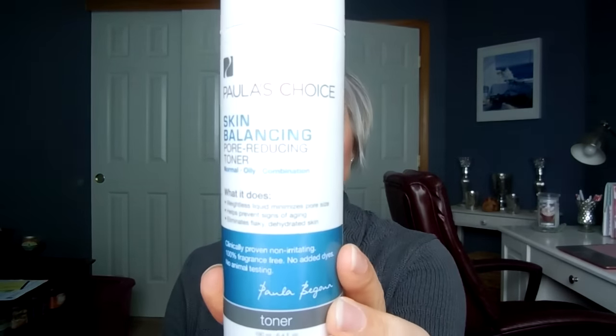Works great. Then I use my toner again. I also use this in the morning. It's the Skin Balancing Pore Reducing Toner. Again, this just helps to add a little bit of moisture back into my skin, and then also gets rid of any remaining product that I may have missed. And it just does a good job of reducing the size of my pores a little bit more.